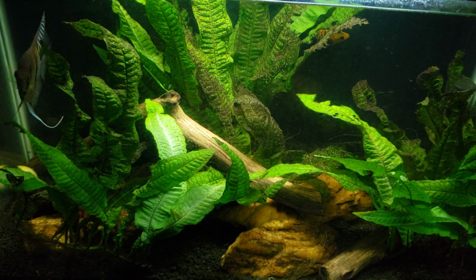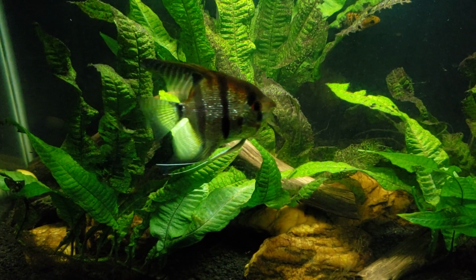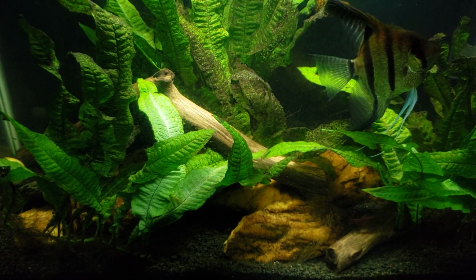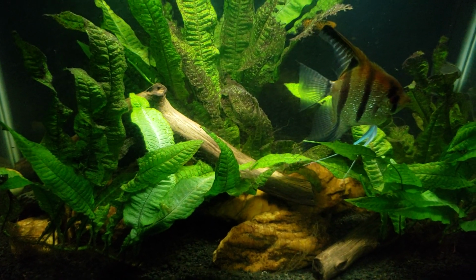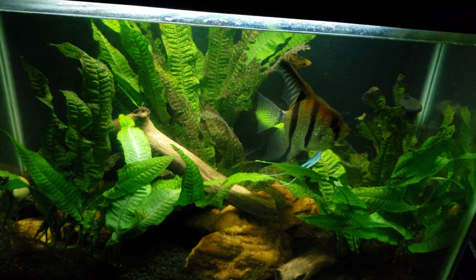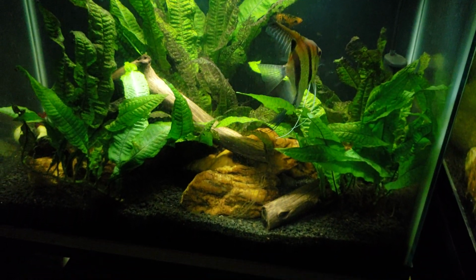Now, you still do have to feed them, but you supplement their food. They get some of it from the wood and the other hooks in the tank, but then you have to either feed them fresh vegetables, or in my case, I give them algae wafers, and everybody's nice and happy. My tank stays clean, and my fish stay healthy. So that's my 20-gallon angelfish tank.